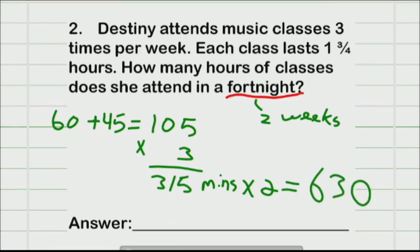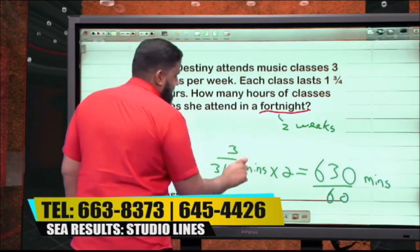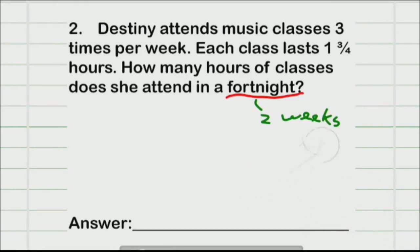So how would you convert 630 minutes into hours now? You have to divide by 60. All right. And how much is that? 10.5 hours. Excellent, right? So you divide 630 by 60, and you're going to get 10 and a half or 10.5 hours. All right. Thank you so much for your help. You're absolutely right. So the answer is 10.5 hours or 10 and a half hours.